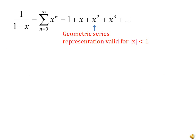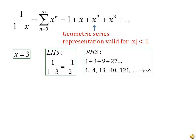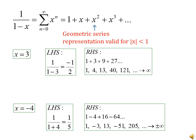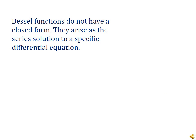When we input values of x outside this interval, we lose this nice behavior. The choice of x equals 3 creates a left-hand side of -1/2, but the partial sums for the right-hand side increase without bound. The choice of x equals -4 creates a left-hand side of 1/5, but the partial sums alternate between progressively larger positive and smaller negative numbers. In both situations, the series diverges and provides no useful information. There are also functions that are defined by a power series but do not have a closed form.